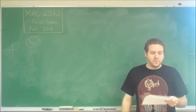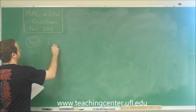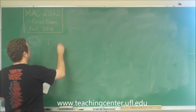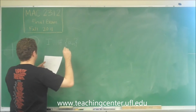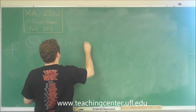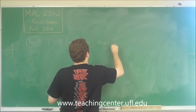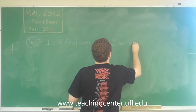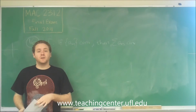For number 16, we have another one of these problems that has multiple parts, so let's just go through each one individually. Statement 1 says, if the sequence a sub n is convergent, then the series a sub n is convergent. Okay, so that's a pretty easy one to bring up a counterexample.